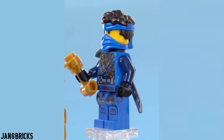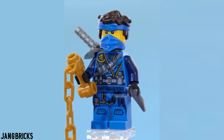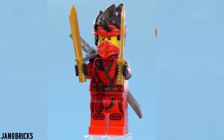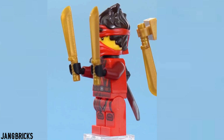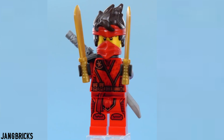I like how the use of the half masks here just looks phenomenal. And then above Jay I put Kai, whose hairpiece is my favorite of the headband ones, but I think there's just one figure that's right above him. But going on about Kai here, I think his torso looks great. It's one of my favorite ones. Red is one of my favorite colors, so I'm a little bit more biased towards that one, but I think he looks excellent.